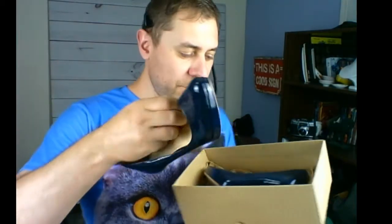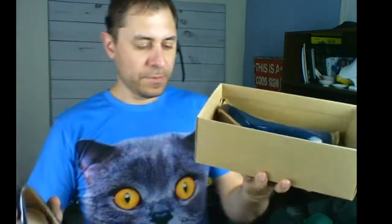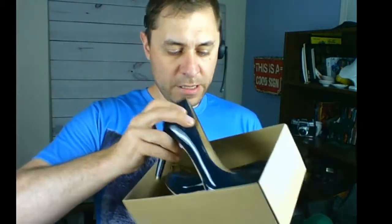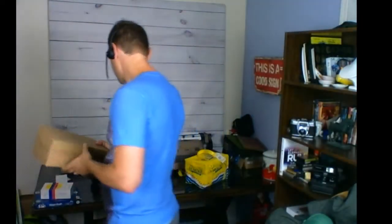And it costs $20 for these, and these sell online. I don't know this particular style, but high heels of Cole Haan women's, they sell anywhere from $40 to $60. So I don't have to worry about the resale value, because my wife is going to keep this pair for herself.